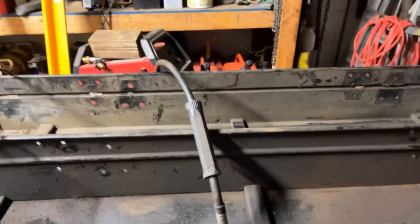Weld that on. I'm just scraping all the gunk off so we can send it and get powder coated. Need to get that side done. You can see the difference.